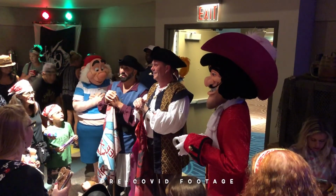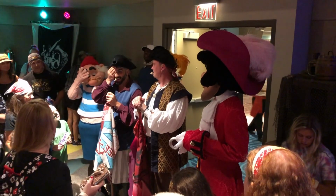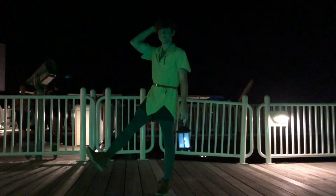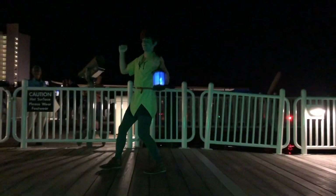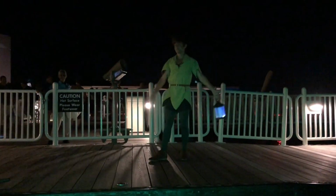You would have some food, which is not very good. You don't do Pirates and Pals Fireworks Voyage for the food. I mean, you could have bought a lot of that stuff at Walmart or Target. However, for the character interactions, amazing. For watching the fireworks on the lagoon, amazing. Hopefully these experiences come back really, really soon.